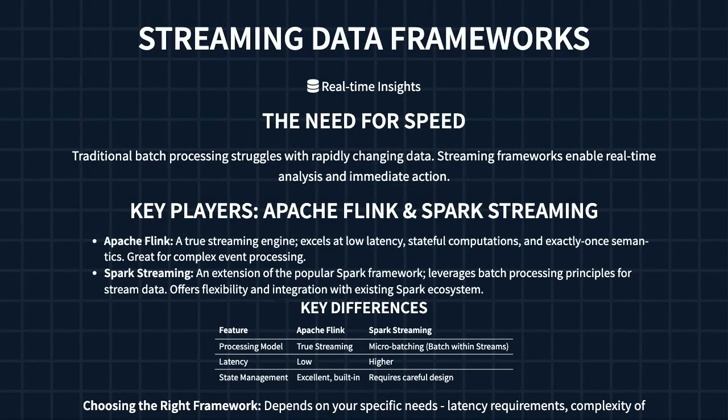Let's talk about streaming data. Traditional ways of handling information often take a while, but with the rise of real-time applications, we need something faster. That's where streaming frameworks like Apache Flink and Spark Streaming come in. Flink is really designed from the ground up for continuous streams, making it excellent for things that need super low latency, think fraud detection or immediate alerts.